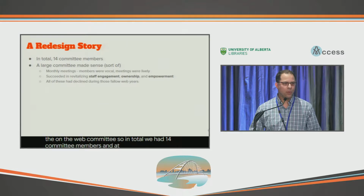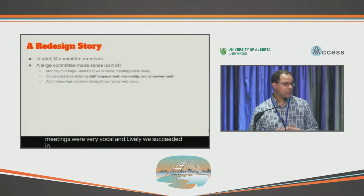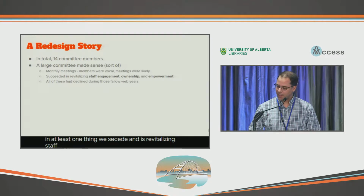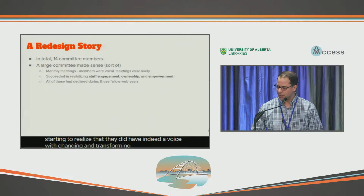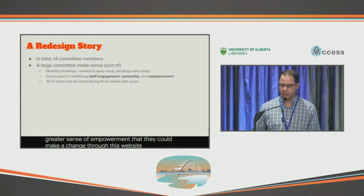And at that point, a large committee made sense, sort of. We met monthly. The meetings were very vocal and lively. At least one thing we succeeded in is revitalizing staff engagement with the website. People were starting to realize that they did have indeed a voice with changing and transforming the website after so many years of the site remaining fallow. And also a greater sense of empowerment that they could make a change through this website redesign project.